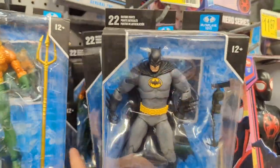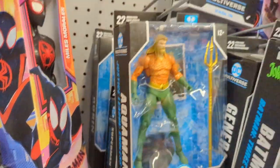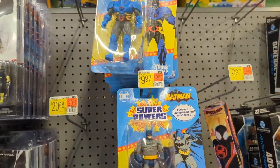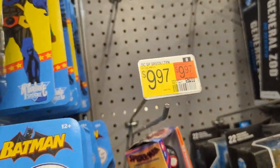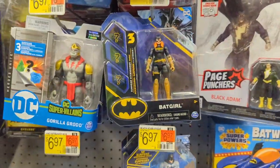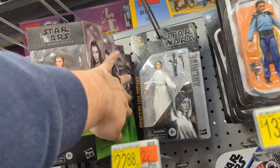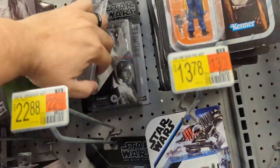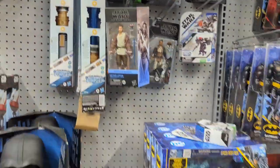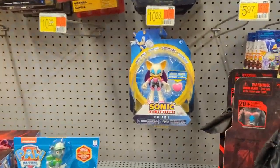We got Batman, Aquaman, Superpowers. Nothing cool, nothing good there. We got more Superpowers. What do we got up here? We got Superboy Prime, Page Punchers, some Batman stuff. We got Star Wars. We got Leia. Oh, and the Lando. Another Lando. Lando everywhere. Okay. No. So far, not good.